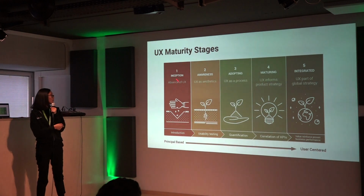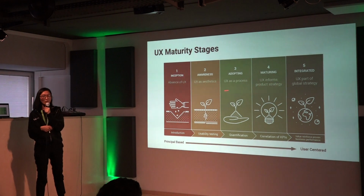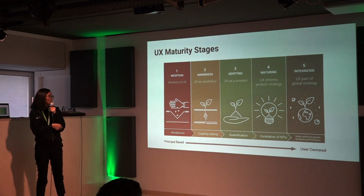So in the introduction part, the inception part, there's an absence of UX. There are no UI UX activities at all. And in order to go to the next stage, you need to introduce some basics of UX tools and also introduce UX roles. And then on the second stage, UX is seen more as aesthetics.